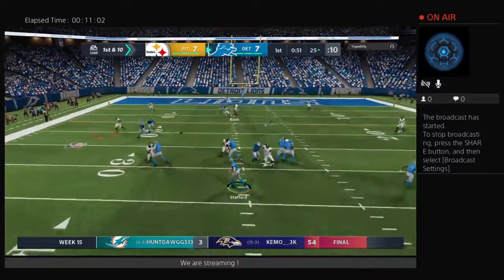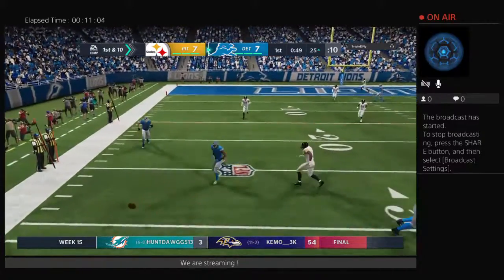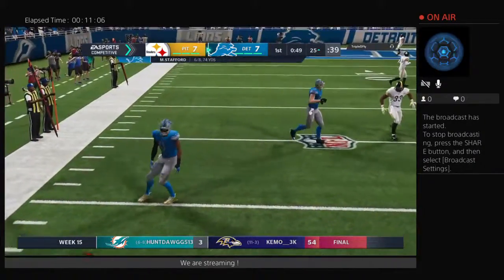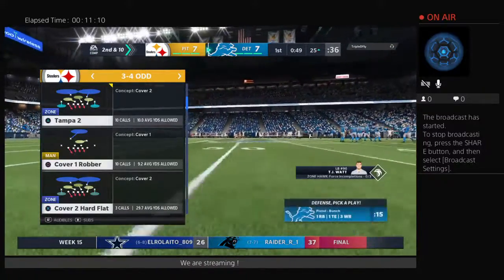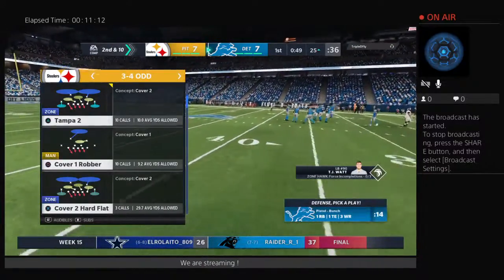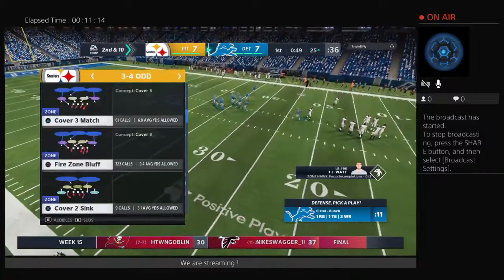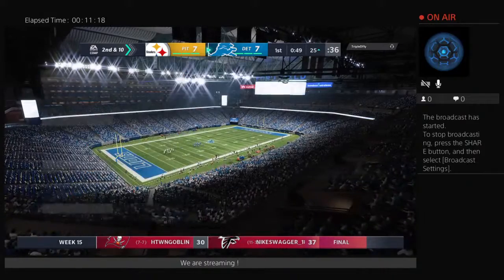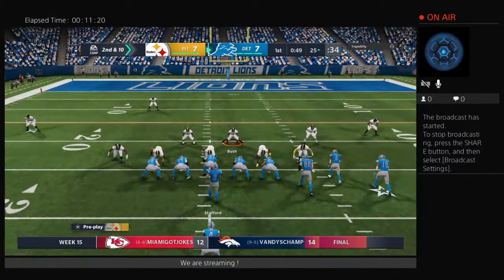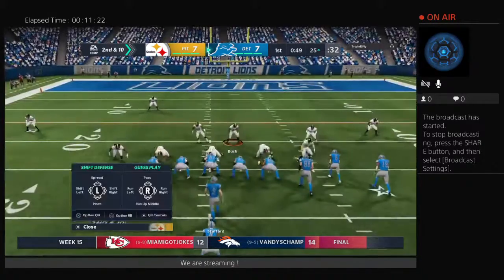From the gun, here's Stafford. And this will be incomplete. They've given up a few first downs on this drive, but getting the incompletion there, that should give them something to build on and maybe turn the tide. At the 25-yard line. An incomplete pass leads to 2nd and 10 from the 25.